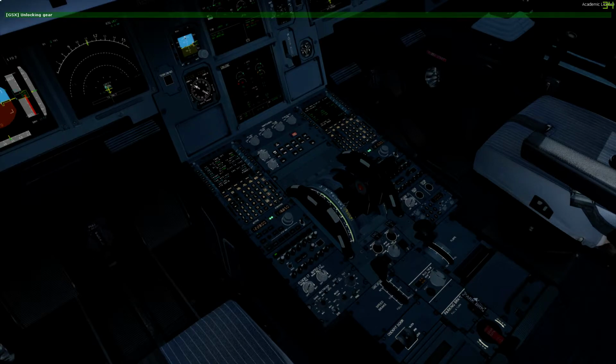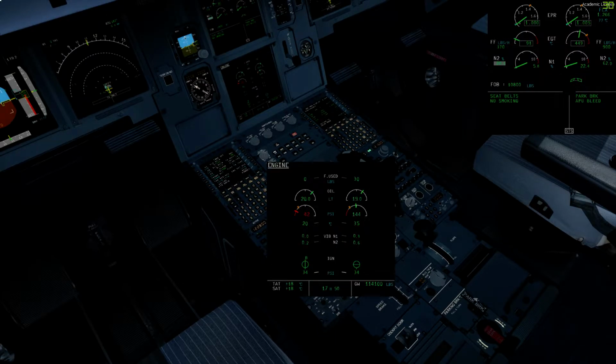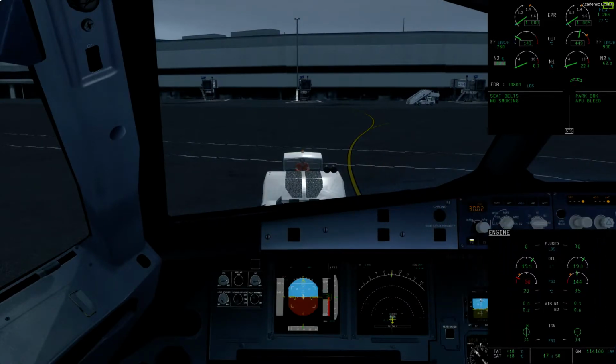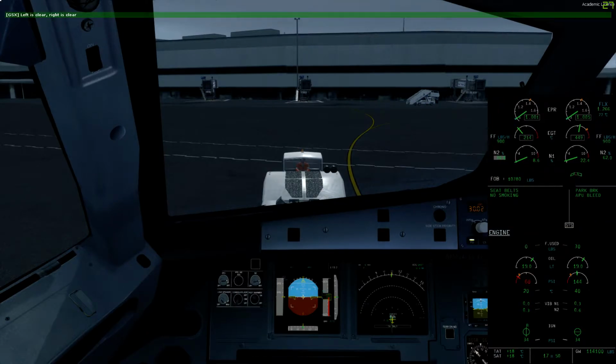Alright, seatbelts are fastened. Should be able to just take Bravo into Tow Foxtrot. Truck disconnected. Bypass pin removed. 28 left, so... Engine 1 is coming up. Left is clear. Right is clear. Thanks! Dude, you were about to push me all the way out of this thing. I know you were.